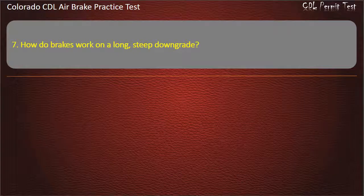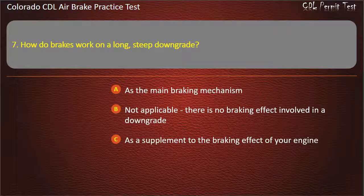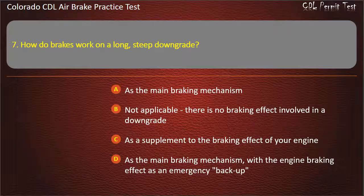Question 7. How do brakes work on a long, steep downgrade? As the main braking mechanism. Not applicable, there is no braking effect involved in a downgrade. As a supplement to the braking effect of your engine. As the main braking mechanism, with the engine braking effect as an emergency backup. Answer. As a supplement to the braking effect of your engine.